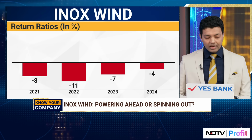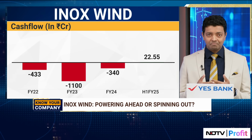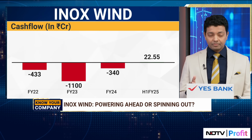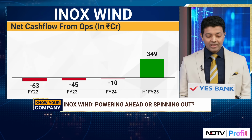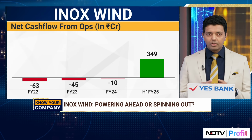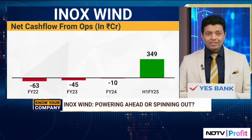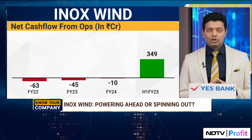Moving on to cash flows, again, because this is a capital-intensive business, we're looking at overall cash flows from operations turning positive at around 22 odd crores, and net cash flows from operations as well has turned positive in the first half. But because it's just the first half, we'll wait for the financial year to end, and that will give us a better picture of how cash flows have panned out. Well, this is as far as your overall financial statements are concerned, coming down to Inox Wind.